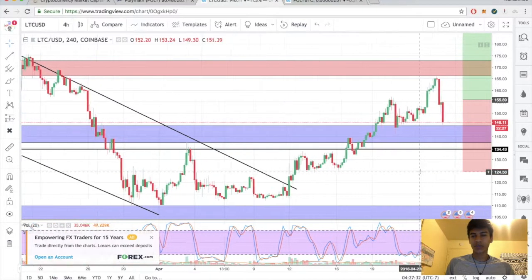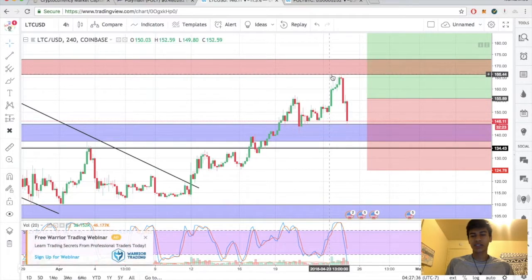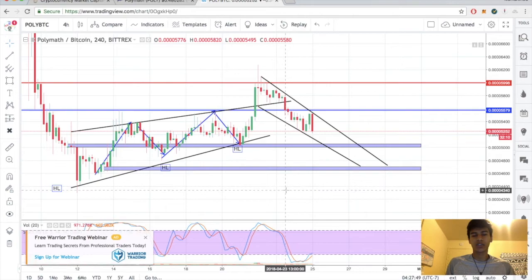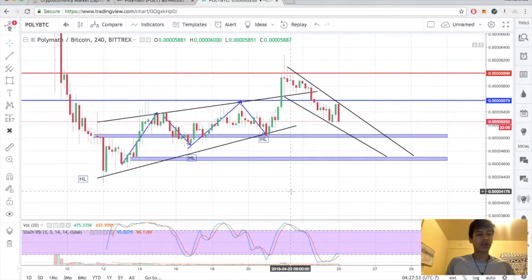Dang, Litecoin took a pretty big hit too. We hit resistance at 166, all the way down to 143. I'm actually expecting Litecoin to probably come back down to about 135, come to this level, and then bounce towards the upside. Momentum definitely still shifting towards the downside. So we did get that sell-off that people were talking about. But you folks came here for some Poly to Bitcoin.